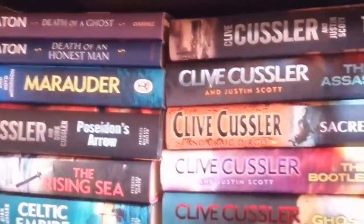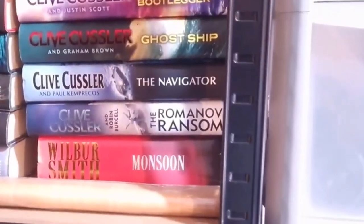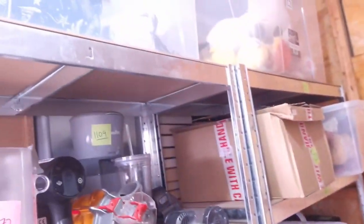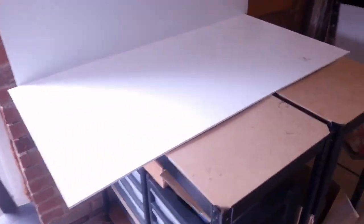There's a few things on these shelves that shouldn't be here either, like these Clive Cussler books. I need to bundle those up and get those gone. But yeah, I thought I'd do a quick intro to this video as I've got work this afternoon, so I'm not going to do a lot today. Just tidied up around here a bit. I don't know why that's on the floor there, but just tidied my desk up a bit.